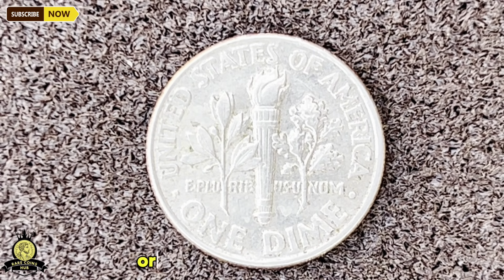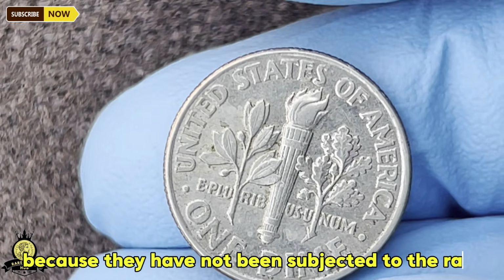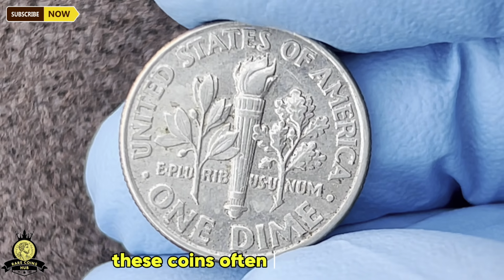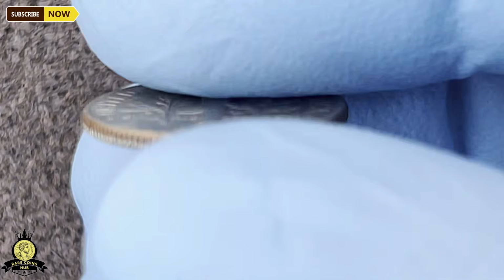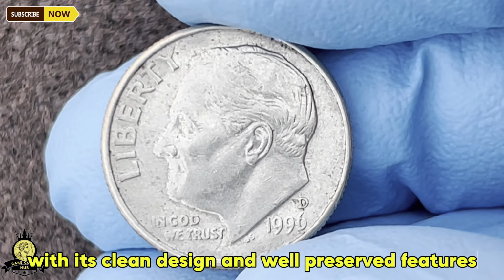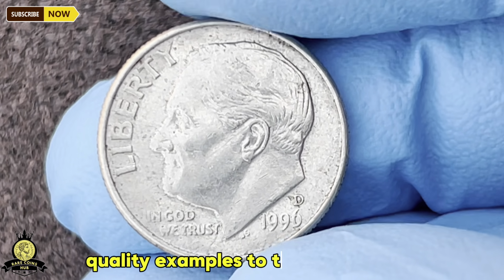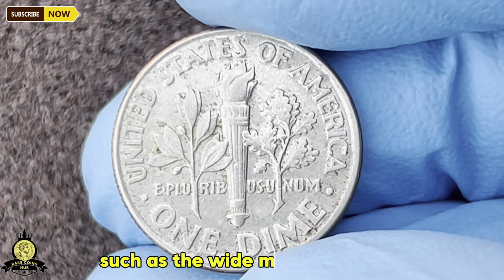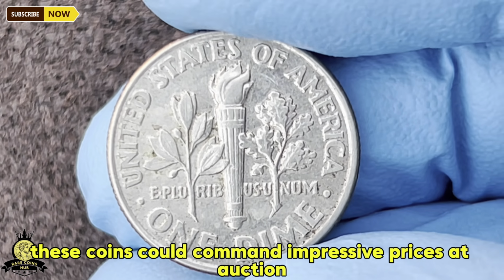Coins in mint state, or uncirculated condition, are rare and prized because they have not been subjected to the wear and tear of everyday circulation. These coins often exhibit sharp, crisp details and retain their original luster. The 1997 dime, with its clean design and well-preserved features, became a favorite among collectors looking to add high-quality examples to their collections. When paired with a rare error, such as the wide mint mark or off-center strike, these coins could command impressive prices at auction.